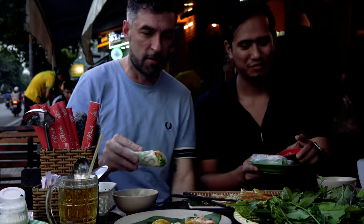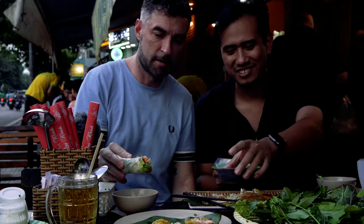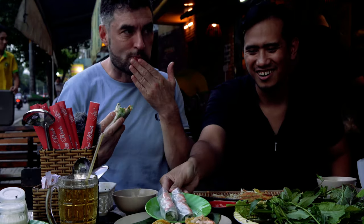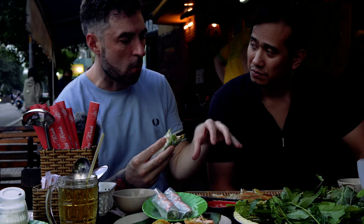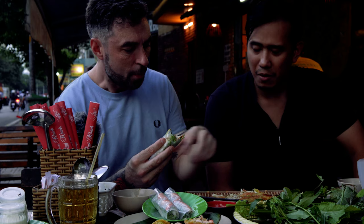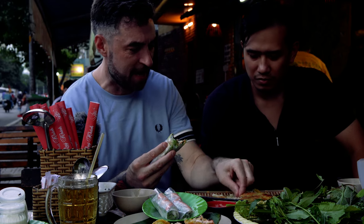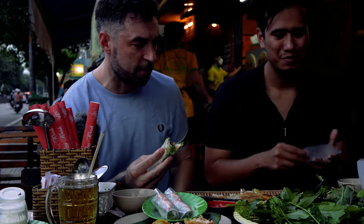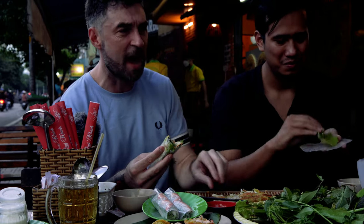Beautiful. We got a little spring roll gift here. Thank you, sir. The gift from them. Oh man, oh, this is good. The banh xeo with the baby clam, the hen, right? Yeah. The baby clams, the hen, give it that awesome flavor. The fat of the pork in there.